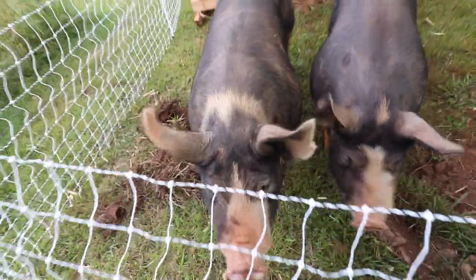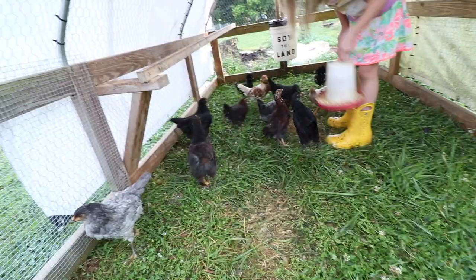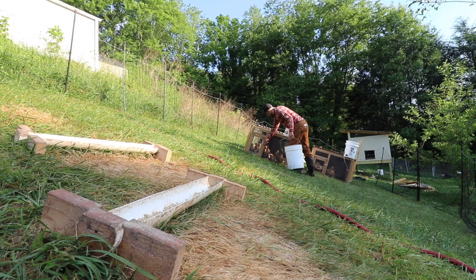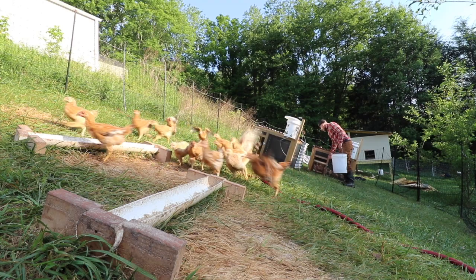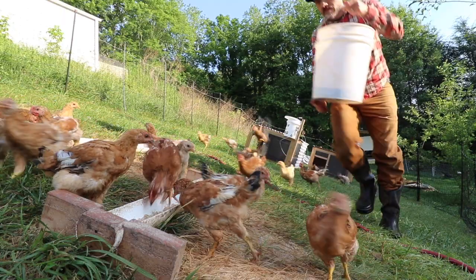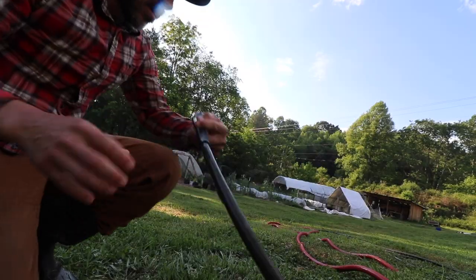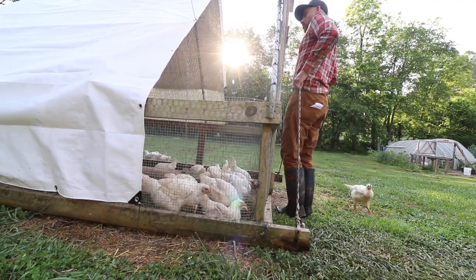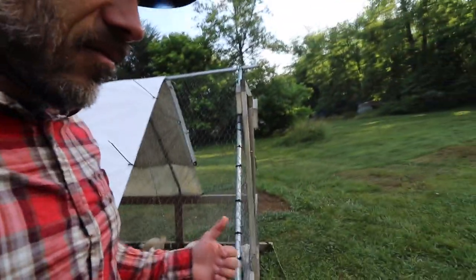Hey, brothers. Chickens are getting big, Penelope. Yeah. Look at that, our hose broke. Now we're gonna have to bucket water. Sometimes these chickens do not wanna move. They're just in the way, and it's hard to move these guys when they don't wanna move.